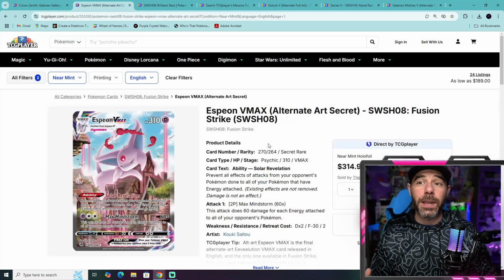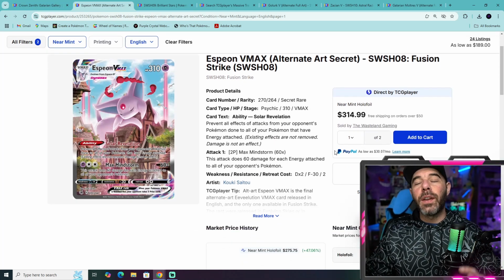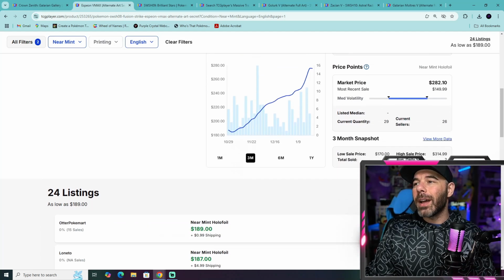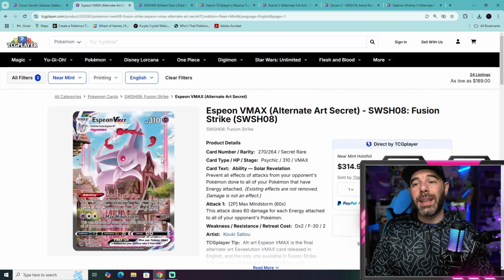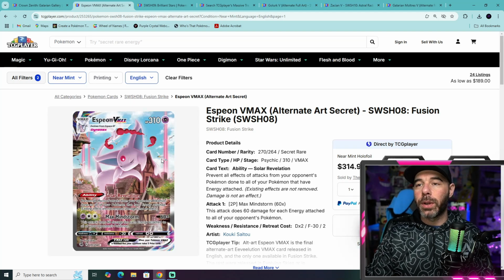Espeon VMAX is going to be the next card I want to talk about as an honorable mention. Again, very, very high and not budget friendly in terms of price. But realistically, I still think that this card has a lot of room to move. I do know that it's like, hey, everybody, it's at $300 already. What are you talking about?